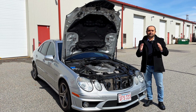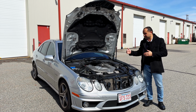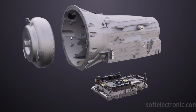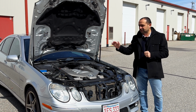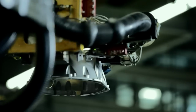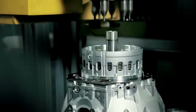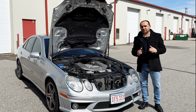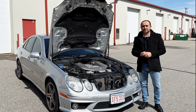But before we talk about failures and common issues and how to avoid them, it's important to understand the transmission itself. So the Mercedes-Benz 5-speed transmission, trademarked as 5G Tronic, was produced in the early 2000s. I believe it debuted in the E-Class, particularly the W211, in 2003, and it was produced all the way until 2007. In 2007, Mercedes moved on to the next generation of their transmission lines, trademarked as 7G Tronic. 7G Tronic was the 5th generation of Mercedes transmission lineups.